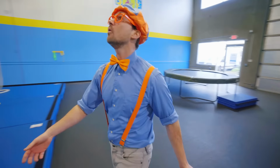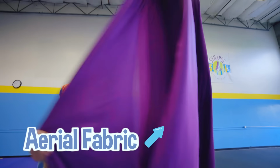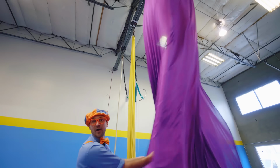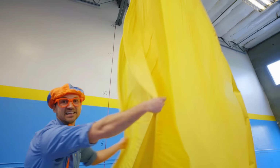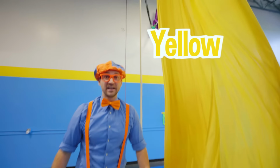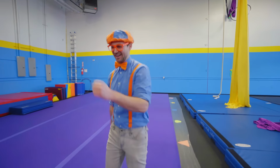Yeah, whoa, look at this. Looks like a bar that you can hang on. Whoa, oh, an aerial fabric. Wow, what color is this? Yeah, this is the color purple. Oh, and over here, another one. This is the color yellow. Okay, enough playing. Let's get warmed up so then we can stretch and have some fun.